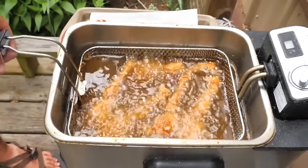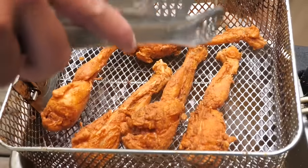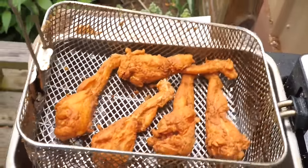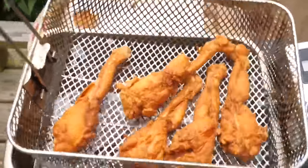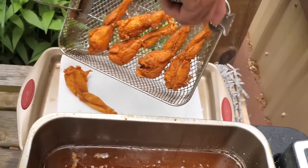This second batch is looking dang good. Woo-hoo! Oh man. Wow. You can feel the crisp on those. I really like my frog legs to be crunchy, don't you, Jay? Yes. There's nothing worse than a soggy frog leg. When you cook them this way, even when they cool off, they still maintain their crunch.